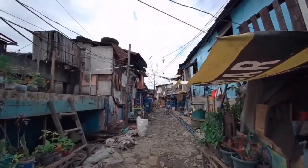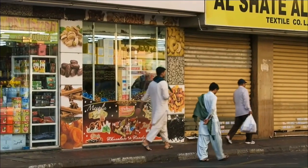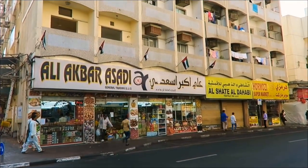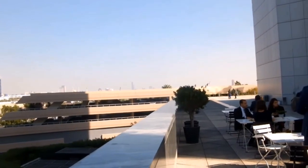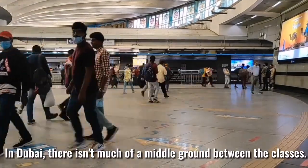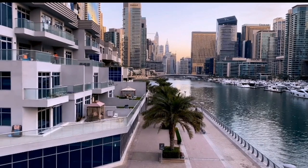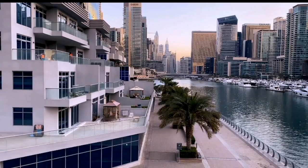Which brings us to the less fortunate aspects of Dubai. There is a significant class divide. Many immigrant workers live and work in deplorable conditions, while Emiratis and upper-class foreigners earn extremely high wages. In Dubai, there isn't much of a middle ground between the classes. But, as in any divided country, there is always a sport to bring people together. At least that's the plan.